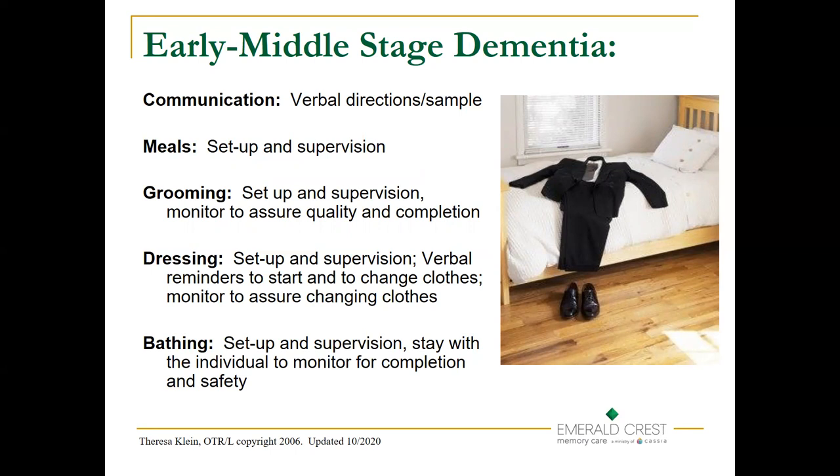Communication-wise, they still do well with verbal directions. Our verbal directions should be gentle. If you're wanting somebody to take a shower, instead of saying "you need to take a shower now," why don't you say, "Why don't you head on into the bathroom? I've got everything set up for your shower." So it's a very subtle difference in what I've said there, but it's less of a direct direction and more of a subtle cue in your communication style as far as cares are concerned.